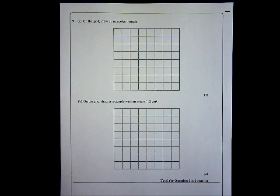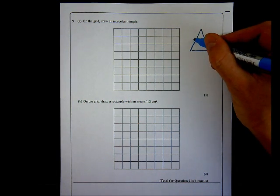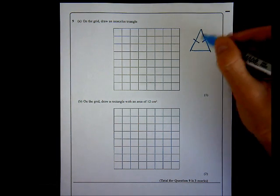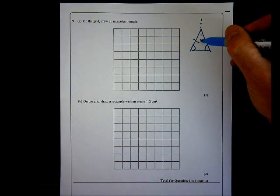On question 9, I'm asked in part A to draw an isosceles triangle. And an isosceles triangle, quick sketch, has this side and this side the same length, and these 2 angles the same. And it has one line of symmetry down the middle.